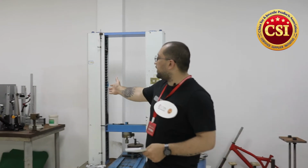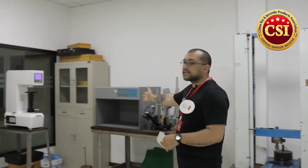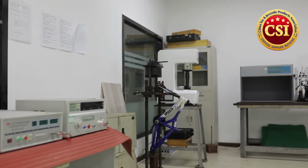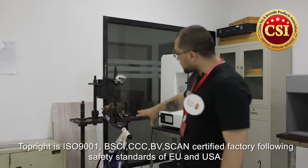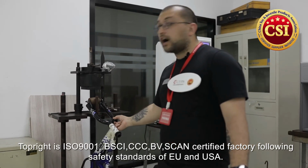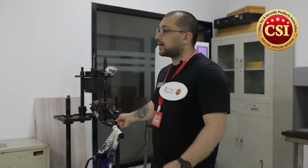So on my right, the same sort of physical test machines, and this is also, as you can see, some part of the baby bicycle frame, and it's being tested for the hardness of the material, as I was told.